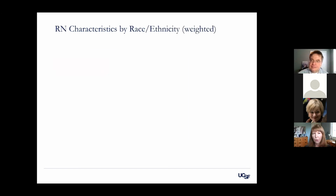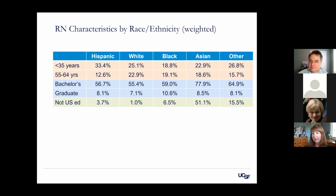Let's see, so we also then looked at the characteristics by race ethnicity. And the big differences that we found there were related to the younger age. The younger age group had more Hispanic nurses and fewer Black nurses than the older age groups. And for the older age group, conversely, many fewer Hispanic nurses, but a higher proportion of white nurses.